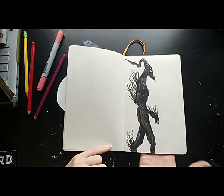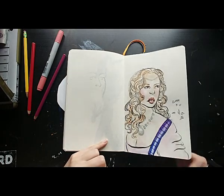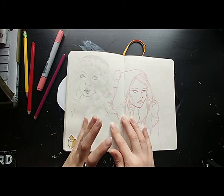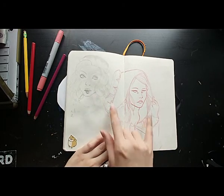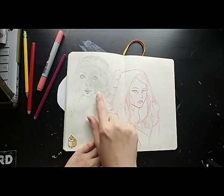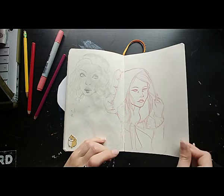A guy. A lady. Watercolor practice. Some more sketch practice with just faces from Pinterest, I think. I think both of these are from Pinterest, from fashion photos. Trying to get a likeness to them.